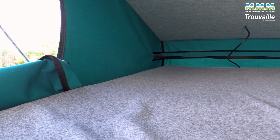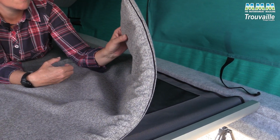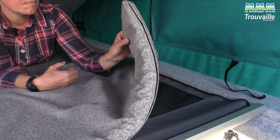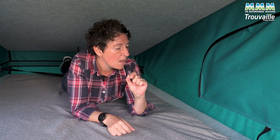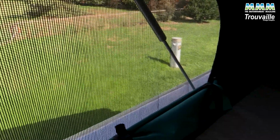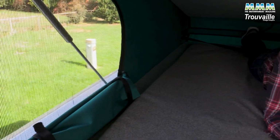The mattress, I'll be honest, is a little bit on the thin side. There's no frolly springs or anything under here, so it's just sort of a thinnish mattress. That said, it is actually quite comfortable, and I'm sure two children up here would be fine. And it's a nice light and airy space. I'm enjoying a bit of a breeze through the mesh window there. I can see the ducks. What's not to like?